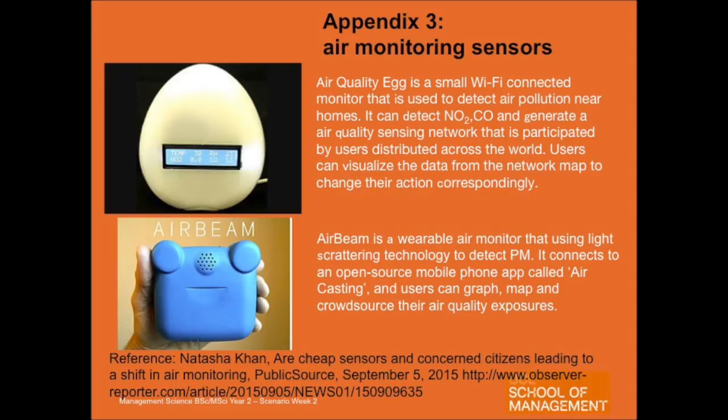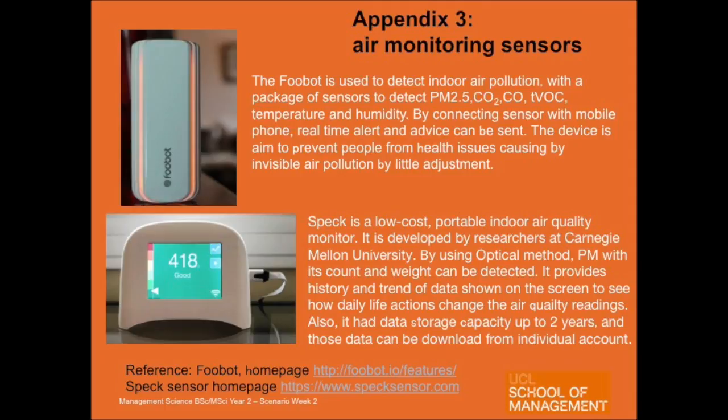AirBeam is a wearable air monitor that uses light scattering technology to detect PM. It connects to an open source mobile phone app called AirCasting, and users can graph, map, and crowdsource their air quality exposures. The Foobot is used to detect indoor air pollution, with a package of sensors to detect PM 2.5, CO2, CO, TVOC, temperature, and humidity. By connecting the sensor with a mobile phone, real-time data, alerts, and advice can be sent.